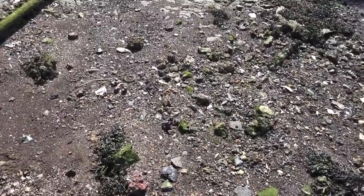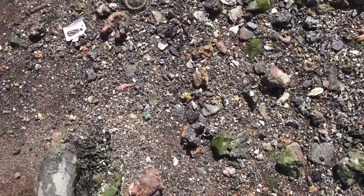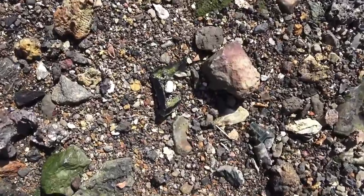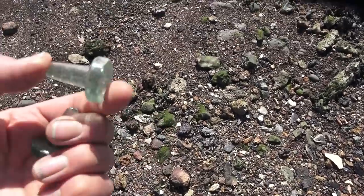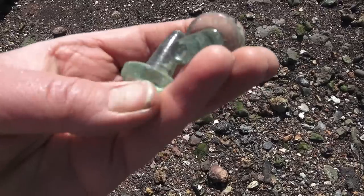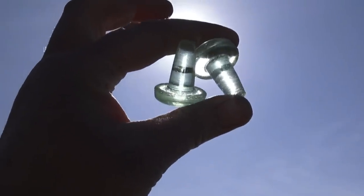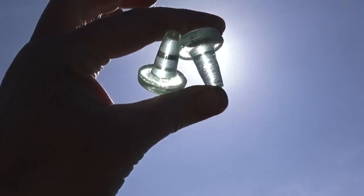It's spot the bottle stopper time. There are two down here, two lovely Victorian glass bottle stoppers, one there and one over here. And as it's such a lovely sunny day, obviously I have to do the obligatory bottle stopper or bottle stoppers in the sun shot. Let's try and do both of them. Very nice. Twin bottle stoppers in the sun.